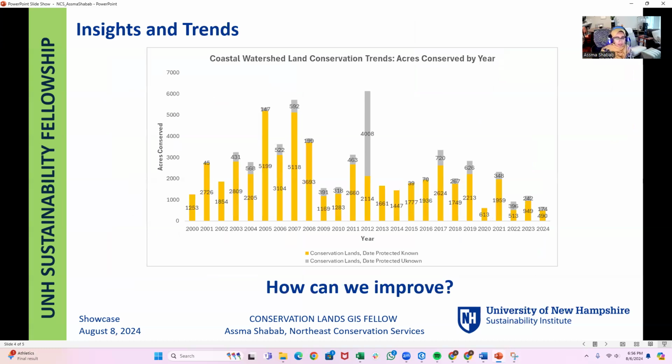So let's examine how land conservation has evolved across the years and what insights we can gain from that. This figure depicts the trends in coastal watershed land conservation from 2000 till the present day, showing us the acres of land conserved each year. The yellow bars represent conserved land with known dates, and the gray bars represent land with unknown dates. The overall trend, as we can see, is showcasing a decline in conservation.